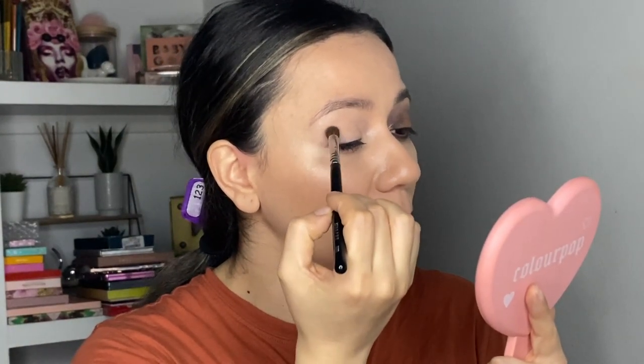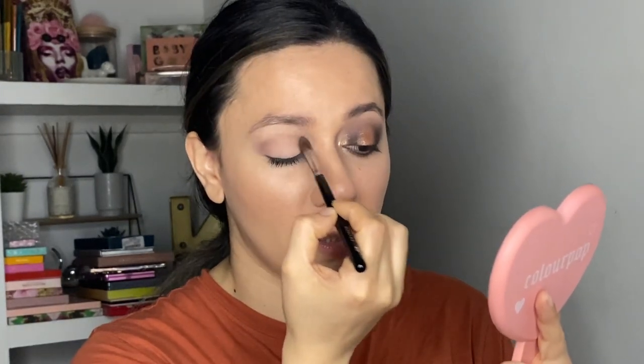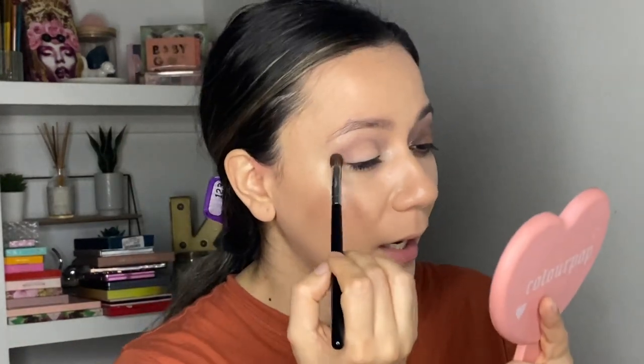So the first thing I did was use the shade Undead Sheriff, and I mixed it with Bandit Queen. I am not going to tap because we know the Bandit Queen has barely any pigment, but I'm gonna go ahead and start tapping a little bit right here. And now let's start blending. I wasn't sure about what I wanted to create, but in the end I decided on a halo eye because if not, I felt like it was going to look very similar to the first look. And I just want to give you guys some variety.